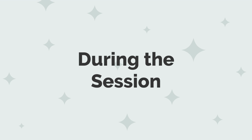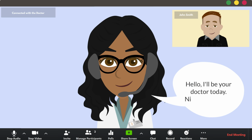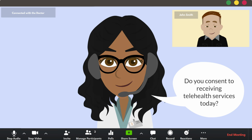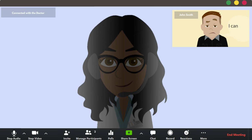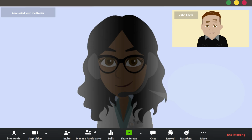During the session, after you connect to your telehealth provider, have a conversation as you would during an in-person session. The provider should first ask you if you consent to receiving services by telehealth. Please be sure to also let them know if you have any difficulty hearing or seeing them at any time in the session. If there are any technical problems, they may be able to continue the session by phone.